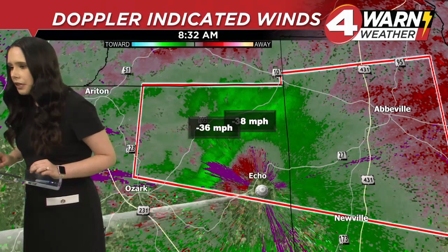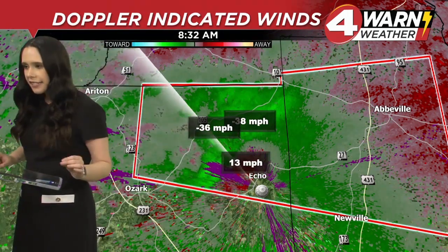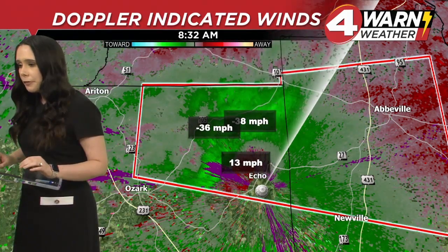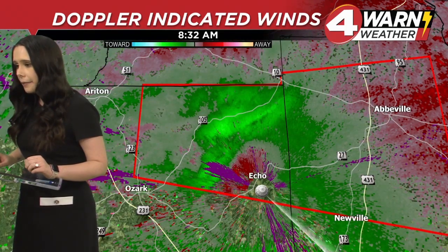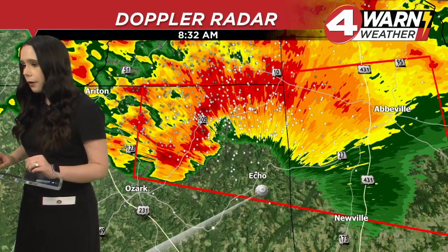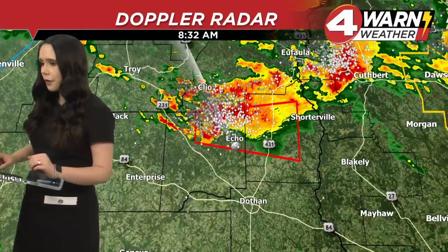So we're looking at the rotation isn't very tight, so great news there. But again, if you are just tuning in, we do have this tornado warning in Dale County and for Henry County in Alabama. So swapping back over to our reflectivity here, I'll zoom out a little bit so you can see exactly where this storm is located.